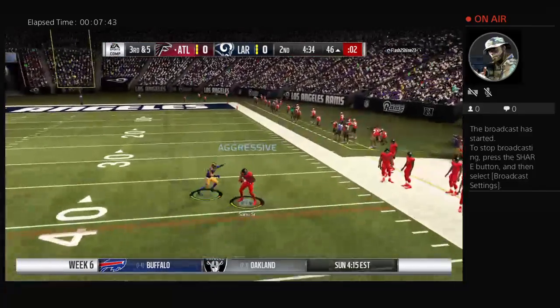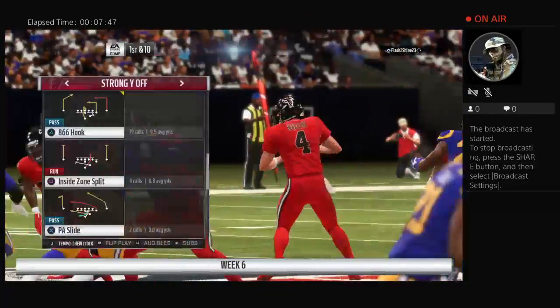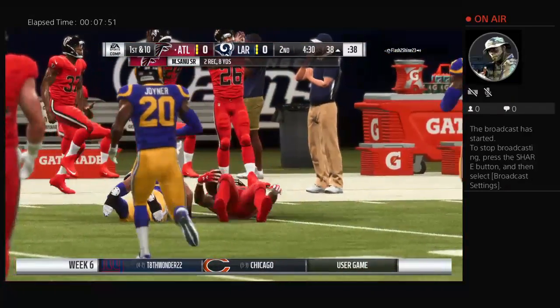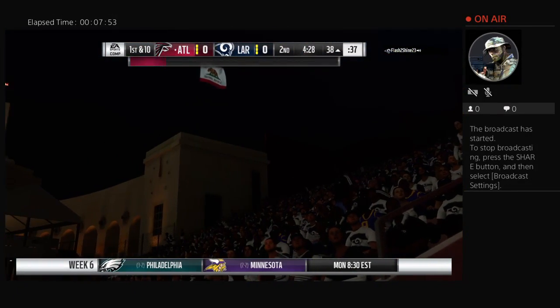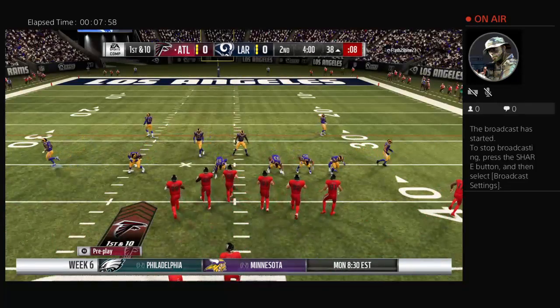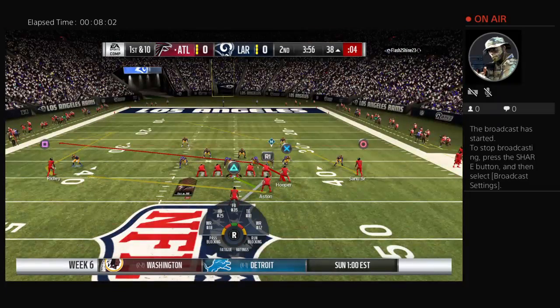Rodgers going to throw. He's got Sanu. And he's going to have the first down at about the 38. 7 yards there, good enough to move the sticks. Rodgers will bring him up to the line, 1st and 10. And he's a perfect 6 for 6 here to start the ball game.